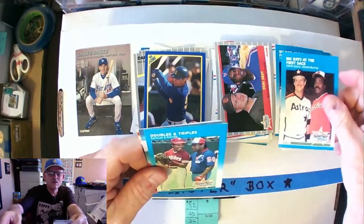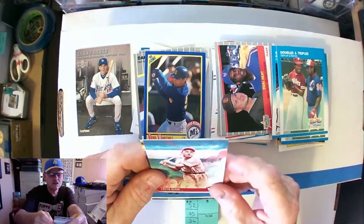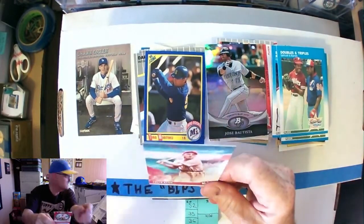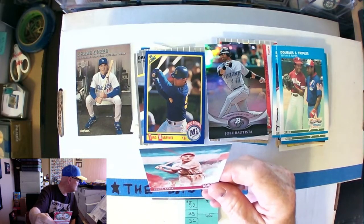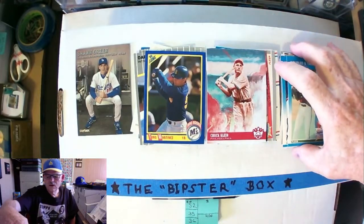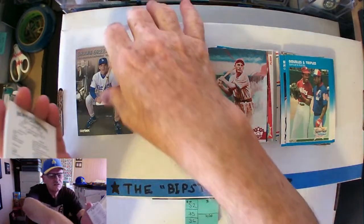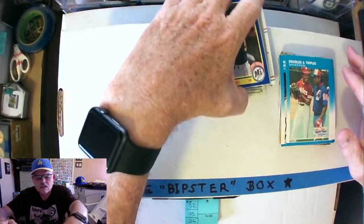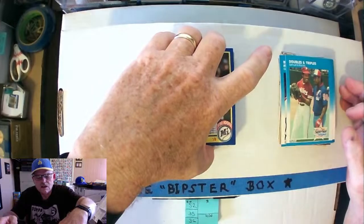Eddie Murray, Hall of Famer. Tim Raines, Hall of Famer. Chuck Klein. Jose Bautista, star player, but Chuck Klein is a star player. So it could be close here. Could be close here. Let me put Sean Green here and my Seattle Mariners here. Going to be a little close.